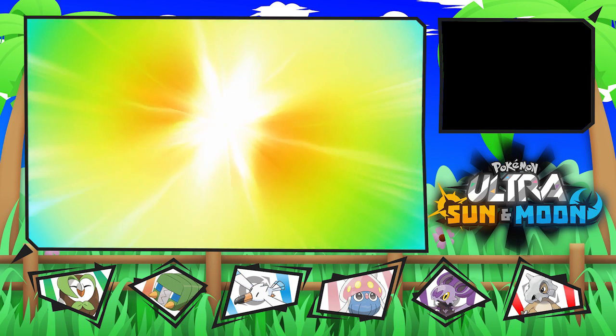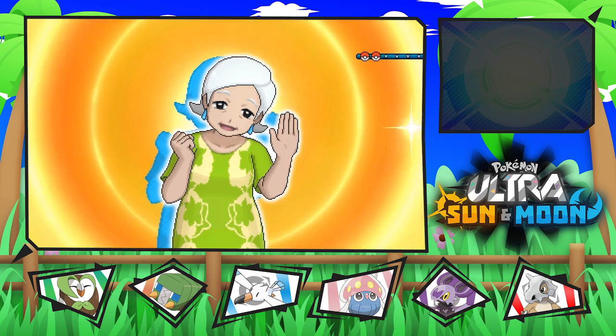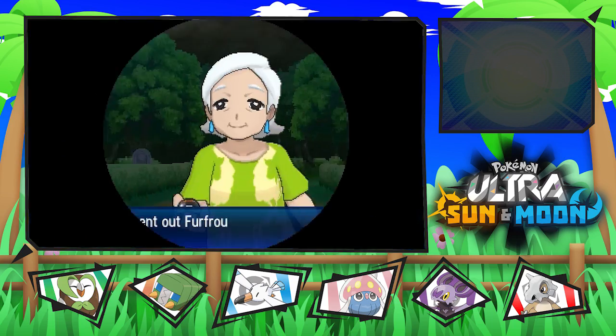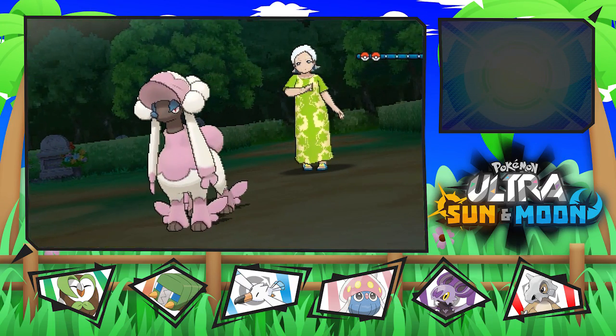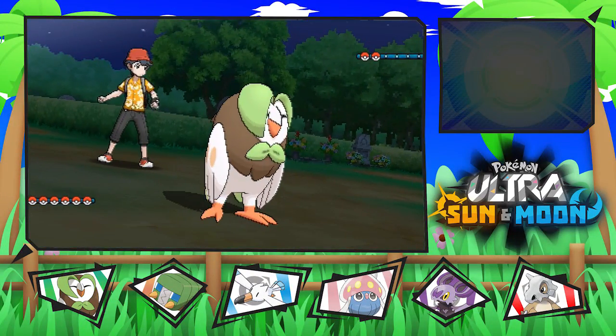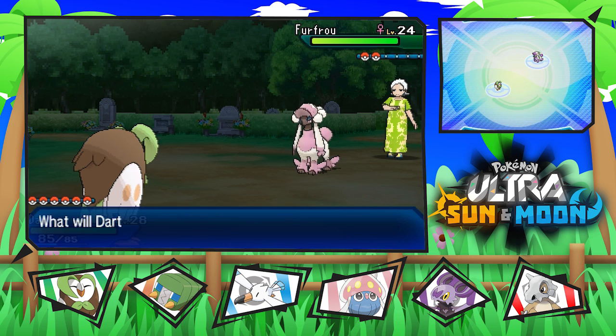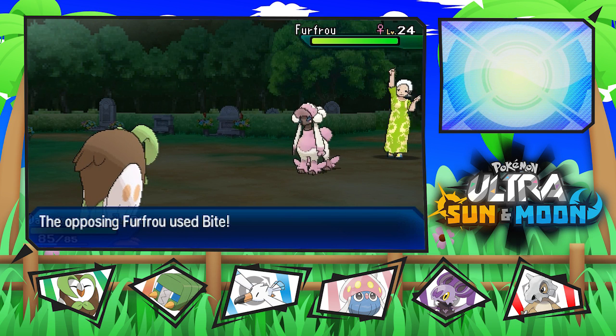That's very, very weird. I think she wants to take down her Pokemon, and I don't think she wants to just make them faint. I think she wants it to be more than that. Okay then! Well, I can't let that happen, so let's win this fight against this Furfrou. We're going to use Razor Leaf.